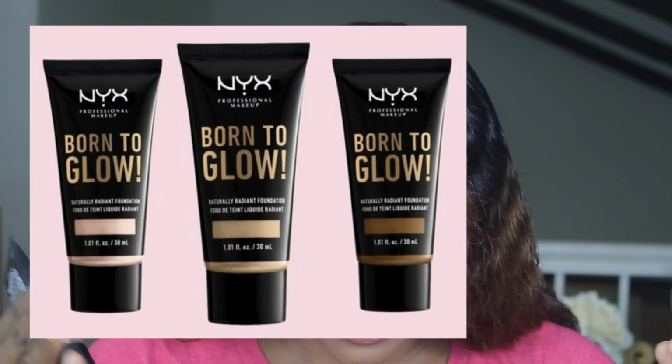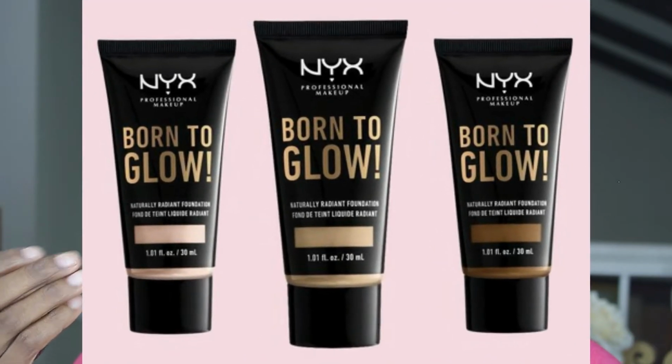Okay, so the first foundation that I really like a lot is the NYX Professional Makeup Born to Glow. It is the natural radiant foundation that I so love, and the color that I use is Mocha. One reason why I like this is because it's a naturally glowing foundation. It's available in 45 shades, it's a buildable medium coverage that lasts all day, and it's the best foundation for a dewy glow. It's cruelty free. So that is some of the reason why I chose this as one of my foundations. When I wear this foundation, it really has my face looking good all day, and it brings a glow to my face. So this is one of my top drugstore foundations that I love to wear.